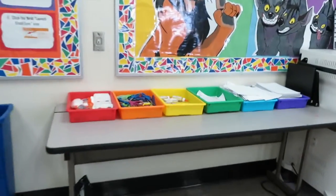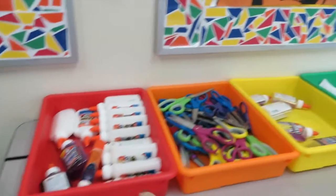Along with the book bins, I do want to show you some of my turn-in bins. That's just what I call them. So they are right over here. They are the same colors. I did get them from Target. Again, they were only $3, but I have red, orange, yellow, green, blue, purple, and then I did have a pink one over here, but I guess not.